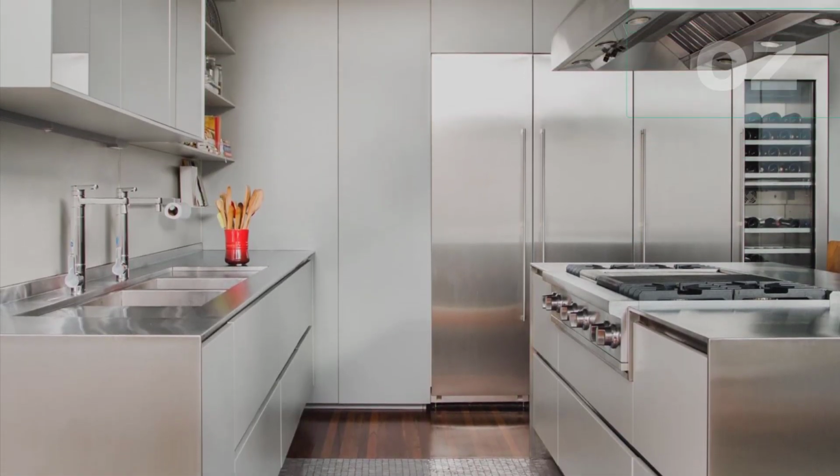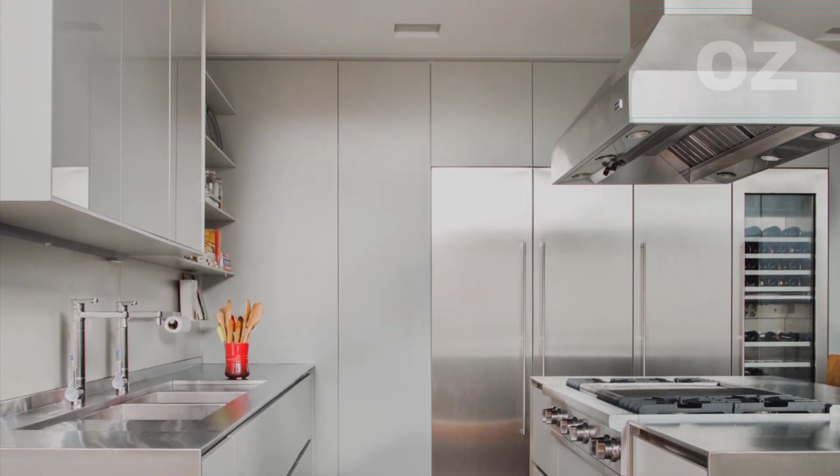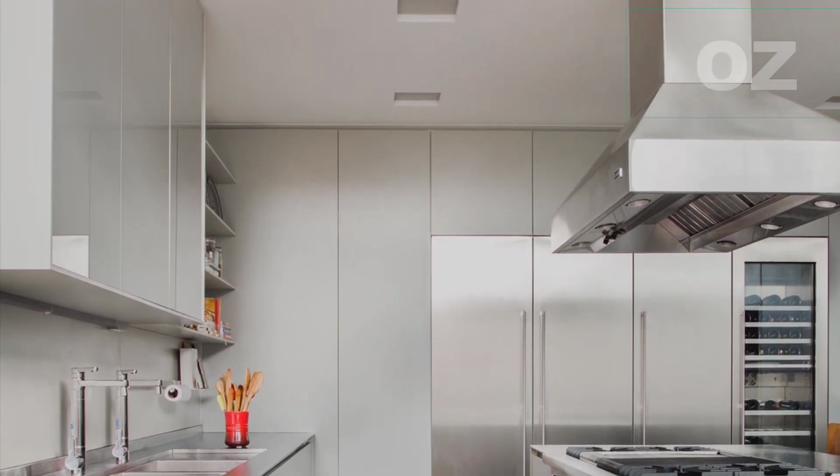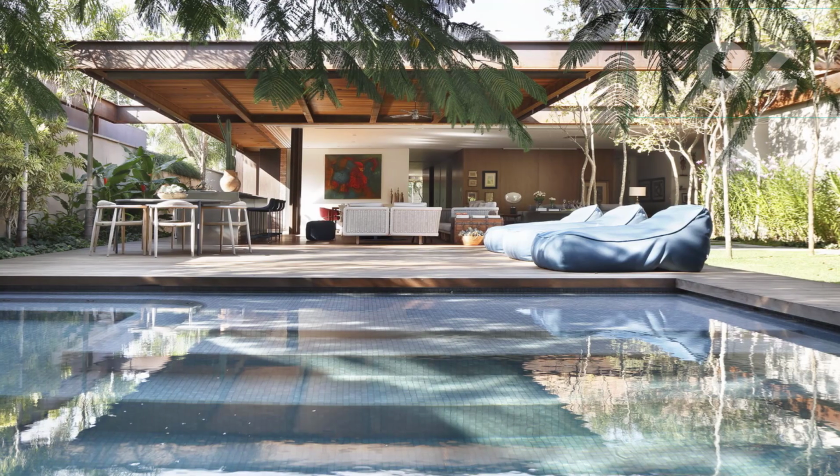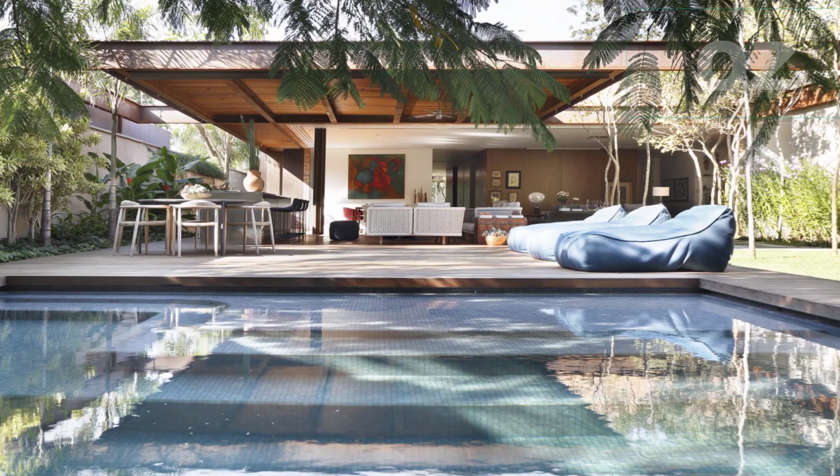They may grow up and leave the nest, but the memories built here will last a lifetime. This house is a constant reminder of the importance of family, a reminder to cherish every moment together.